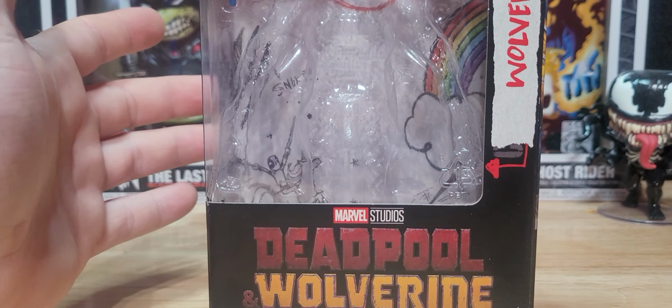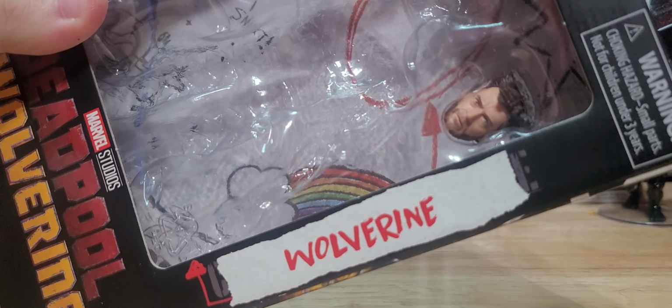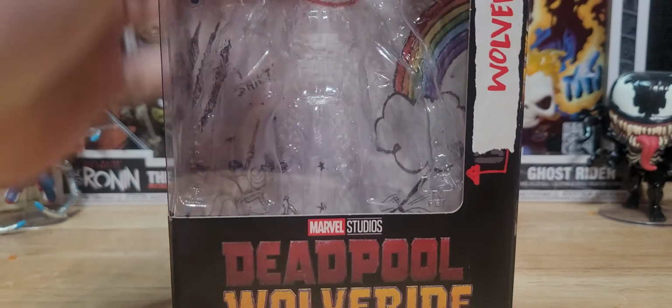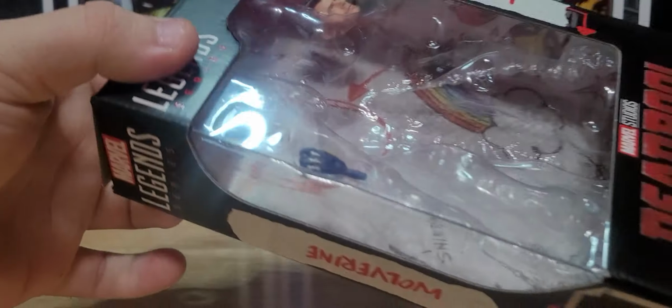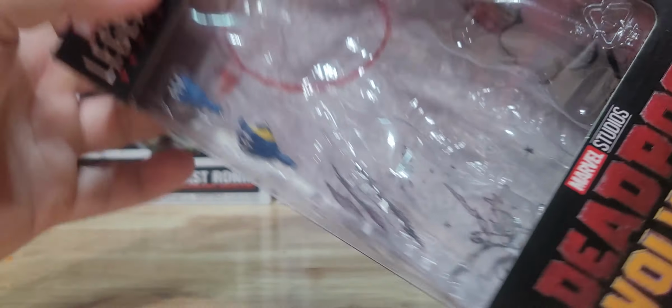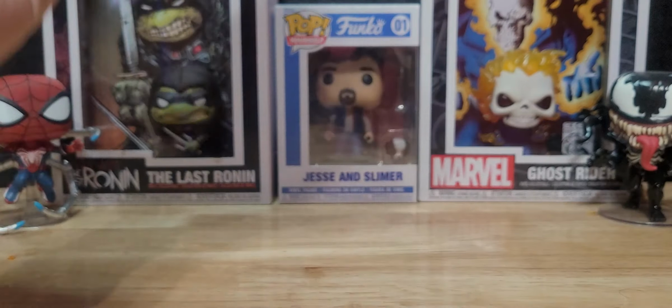You know, I went ahead and did it. The unmasked Wolverine head looks really good. Looks just like Hugh Jackman. He also does come with one closed fist and one gripping style hand. And then really fun artwork on the back of the box as well.